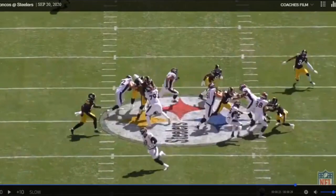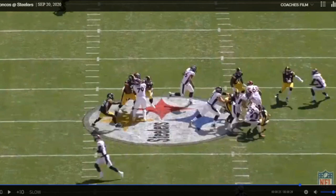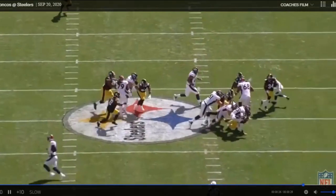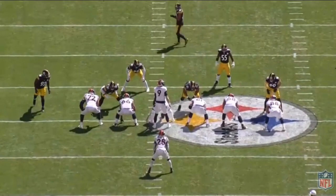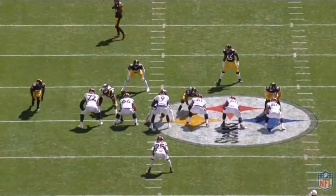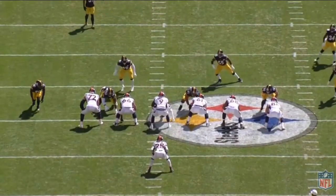Again, out here on the edge, forcing the back to try to stay inside once he wants to bounce it. Nice job here by TJ Watt as well to spill it. And then Hilton's able to get off the block and make the tackle. So one last look at it. And yeah, usually nickel corner versus tight end is a loss for most teams, but not for Mike Hilton and not for the Pittsburgh Steelers.